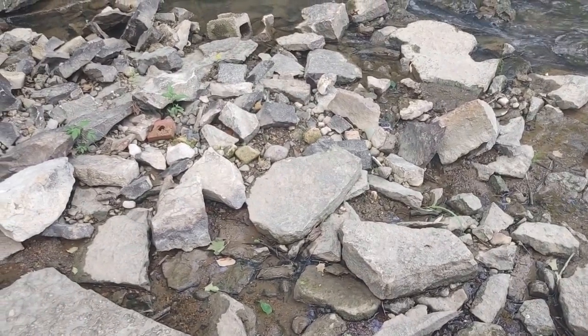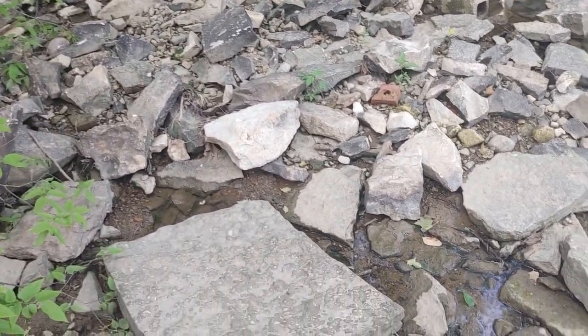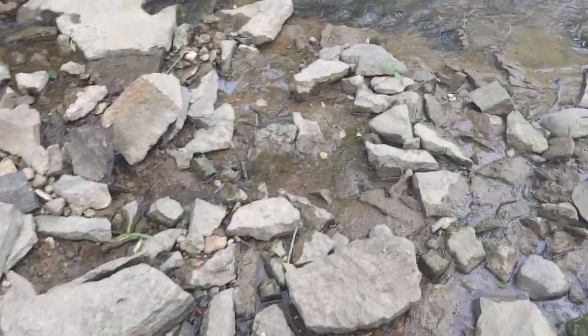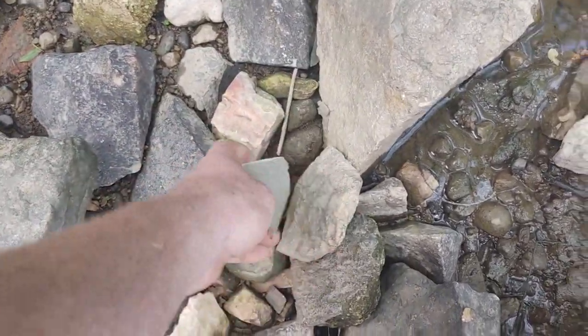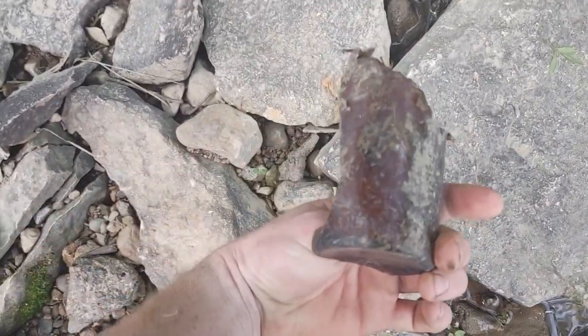Alright guys, what looked to be a really dim beginning turned out to be pretty good. I'm going to save what I found in this area to last. I'll show you that a little bit later. But look at all these early pieces of glass. I mean, they are everywhere.